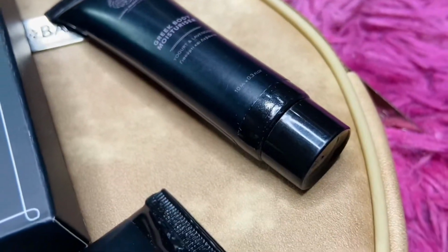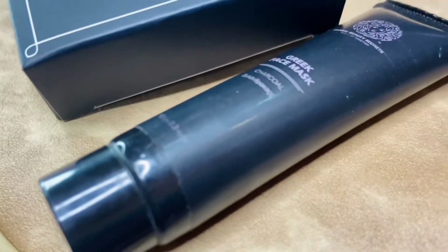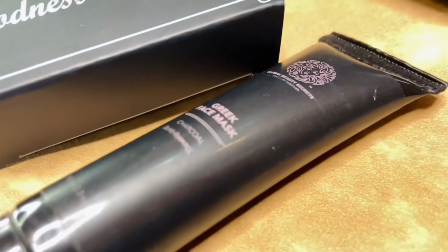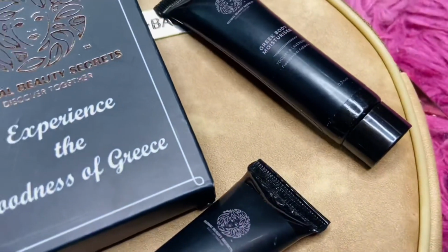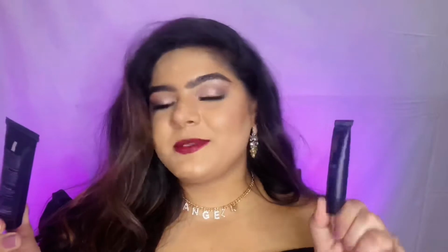Now the Greek yogurt and lavender body moisturizer, wow, it is such a fancy name. It claims to soothe and moisturize the skin, protect from sunburn, useful in aromatherapy. So I am going to be trying this for sure, especially this moisturizer, because it says it has aromatherapy. So I'll be using it and will be telling you about my review if you want.